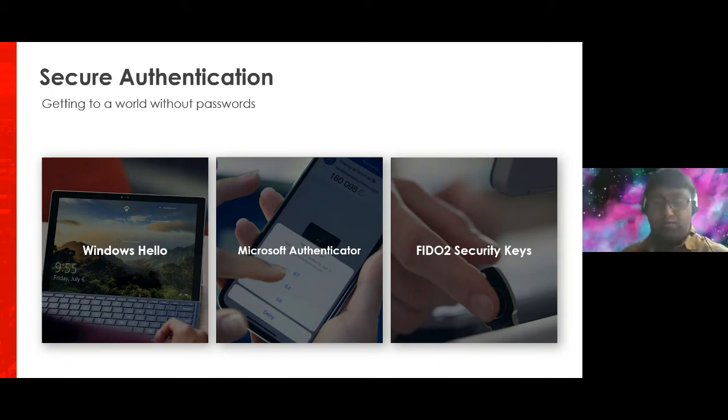And next comes your Microsoft Authenticator, which is more familiar. I know a lot of you are using multi-factor authenticator. With a single click, you can enable phone sign-in, which will actually let you log in without a password. So this is an easy and adaptable solution for the second one.